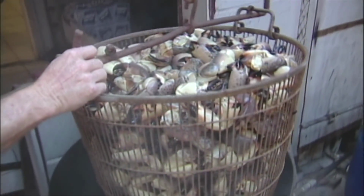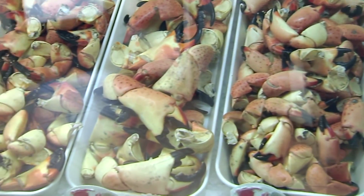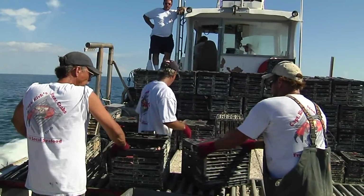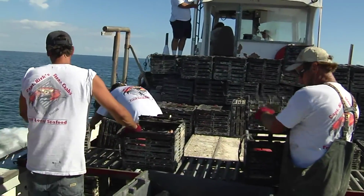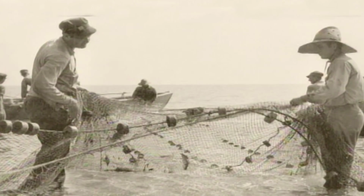Back at the dock, the claws are cooked immediately at the fish house, chilled, and graded by size. The crabbers are then paid by the pound. About 120 stone crabbers work Southwest Florida's waters. Most come from families who have fished in Southwest Florida for generations.